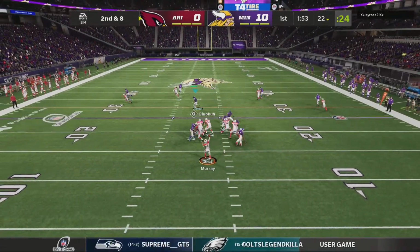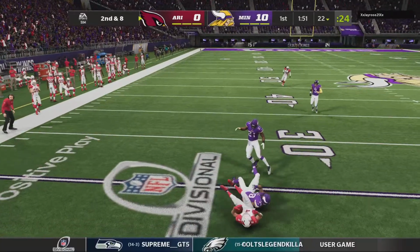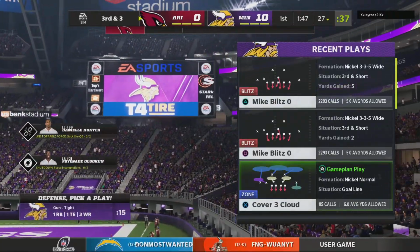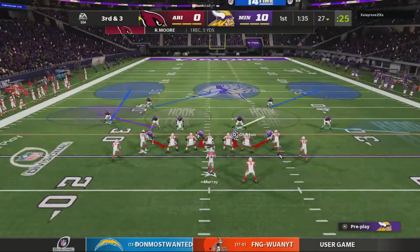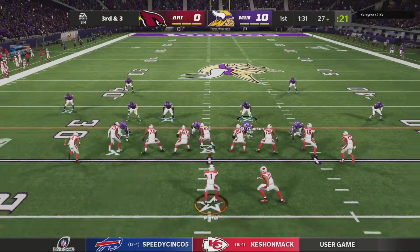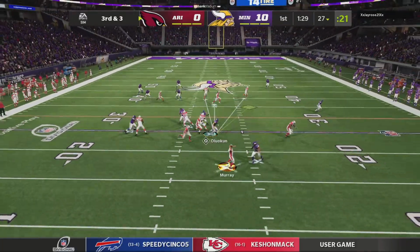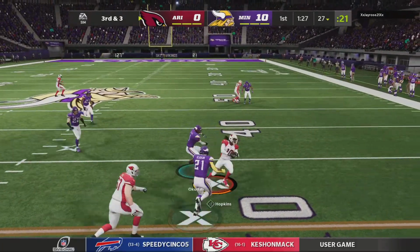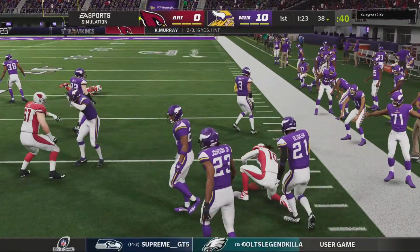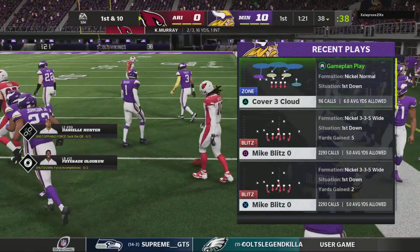From the 22, Murray. He'll get this complete to Rondale Moore. Well, it appears that they read man defense and went to the out route, and what you have to do in that one is a receiver's got to make sure he works the defender towards the middle of the field to give himself space to cut to the outside and have that ball delivered with good timing, and they got it done. And they're able to get this one across the 35.